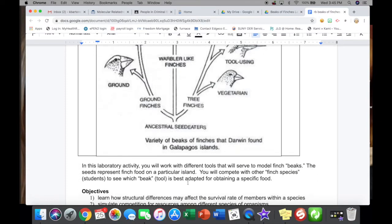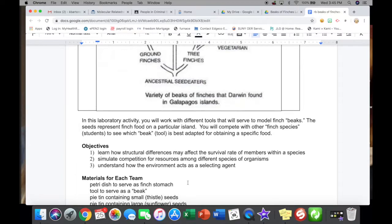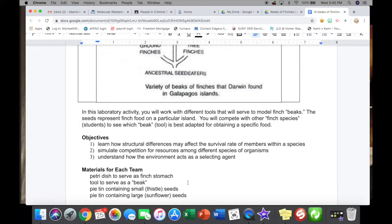In this lab activity, you will work with different tools that will serve to model finch beaks. The seeds represent finch food in a particular island. You will compete with other finches, which are students, to see which beak or tool is best adapted for obtaining a specific food.